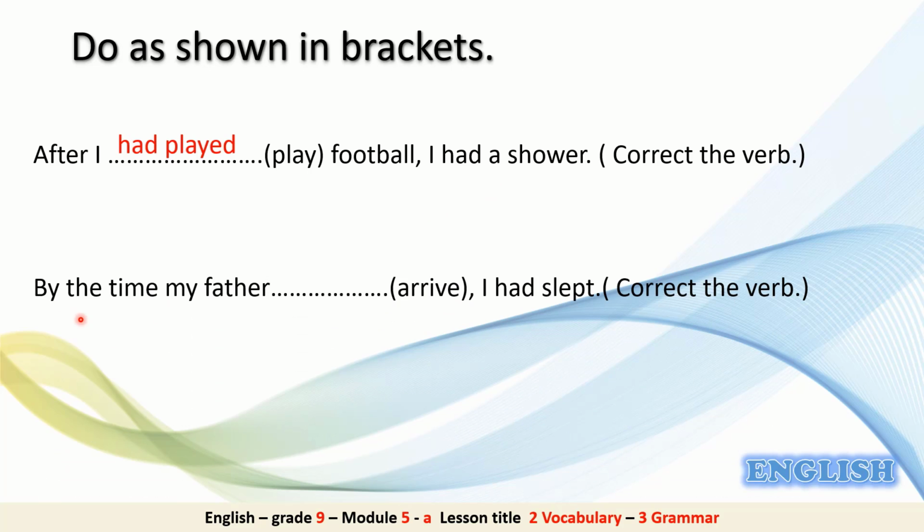Now let's have the next sentence. By the time my father arrived, I had slept. Correct the verb. Wonderful. By the time my father arrived, this action happened first, then this action happened, preceded by by the time.